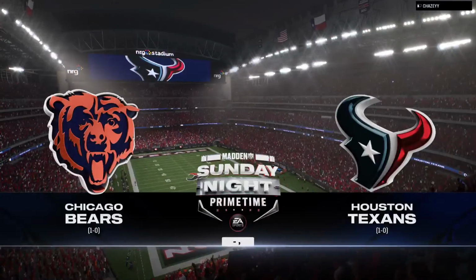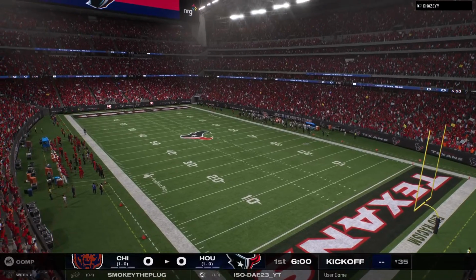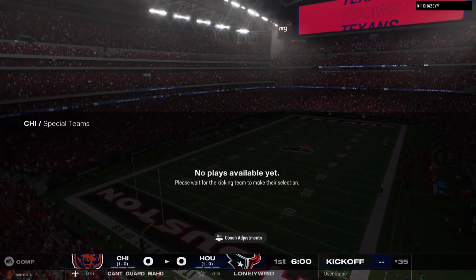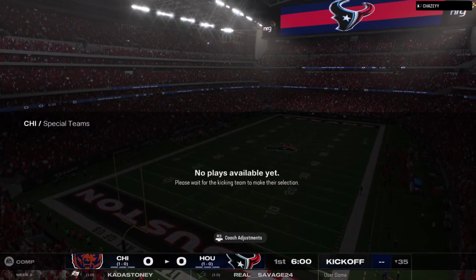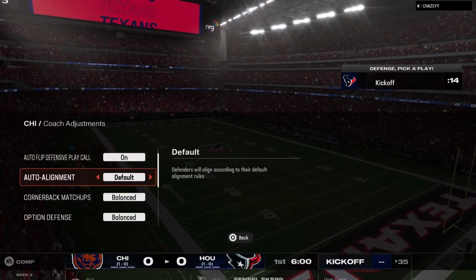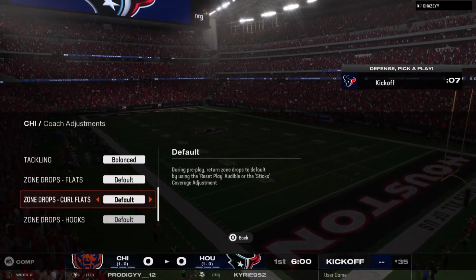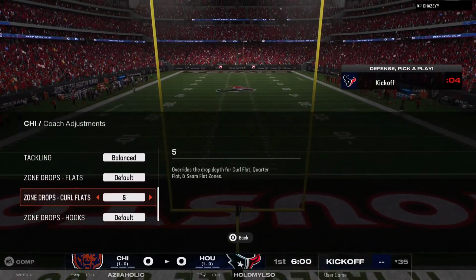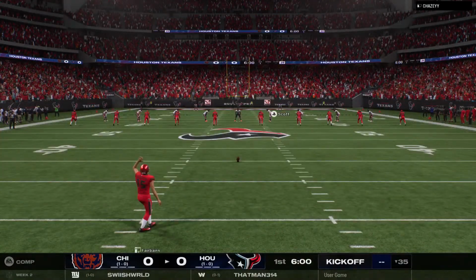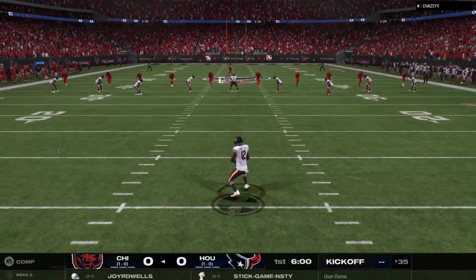EA Sports coverage of the National Football League is on the air. Two teams here fresh off Week 1 victories. Who can keep it going as we're underway on EA Sports?